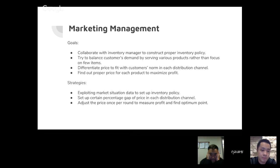So let's go to the overall strategy for the marketing part. First is to explore the market situation data to set up the inventory policy. Next is to set up a certain percentage gap for the price in each distribution channel to make it easier to work on. And also adjust the price once per round to measure the profit and find out the optimum point.